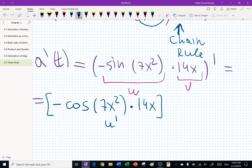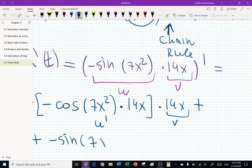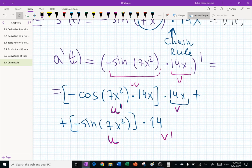Do you all agree? So you're kind of repeating the same process, but now you just add more pieces in this puzzle. Then it says copy v. Okay, 14x. That's my v. Plus copy u. Negative sine of 7x squared. That's copying u. U prime v plus u v prime, and now we just need to differentiate v. V is 14x. What is the derivative of 14x? 14. So this is the idea of product rule and chain rule at the same time.